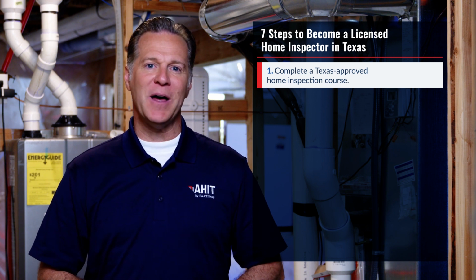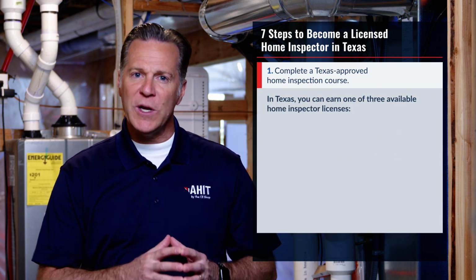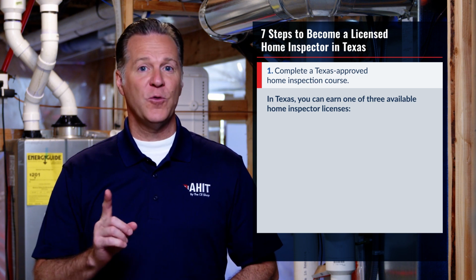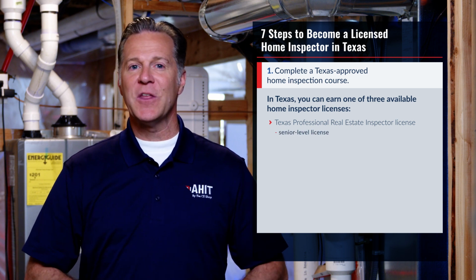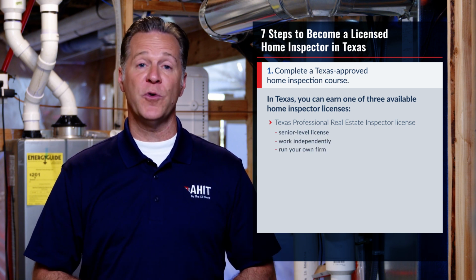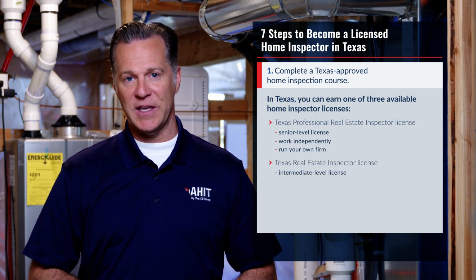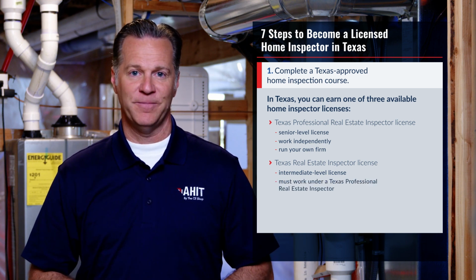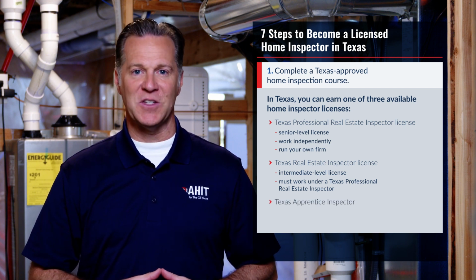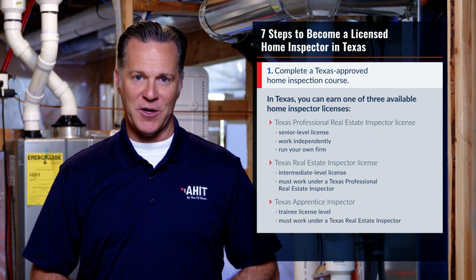It's important to also keep in mind that the training program you choose depends on the Texas home inspection license you want to earn. In Texas, you can earn one of 3 available home inspector licenses. First is the Texas Professional Real Estate Inspector License. This is a senior level license that allows you to work independently and run your own firm. Next is the Texas Real Estate Inspector License. This is an intermediate level license. At this level, you must work under a Texas Professional Real Estate Inspector. And last is the Texas Apprentice Inspector. At this trainee license level, you must work under a Texas Real Estate Inspector.